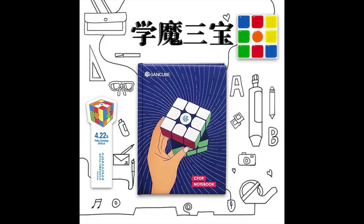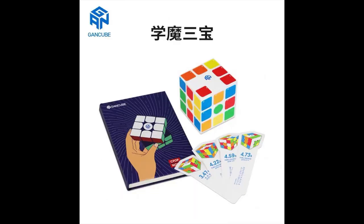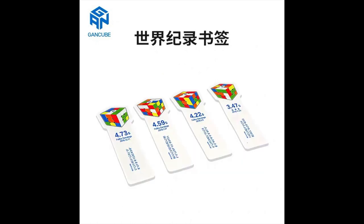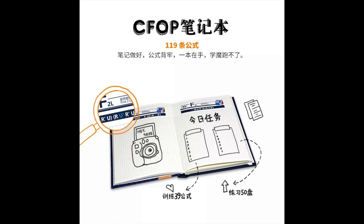Number 3, we have the GAN CFOP notebook bundle. The entire bundle costs $10 but can be purchased separately. The bundle comes with the CFOP notebook, 4 bookmarks and some post-it notes, giving a rating of 8 for the entire bundle.